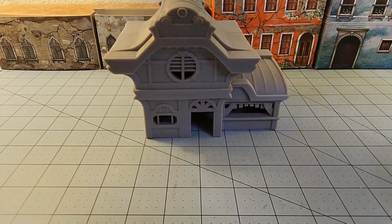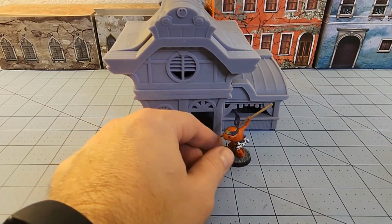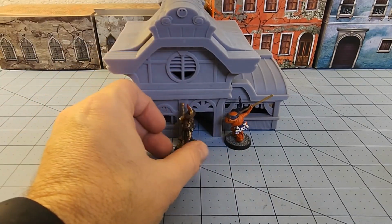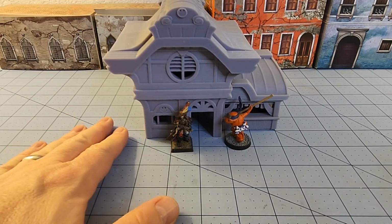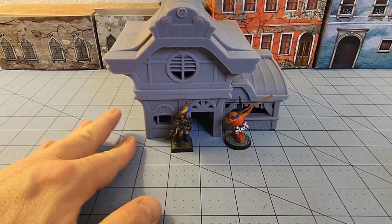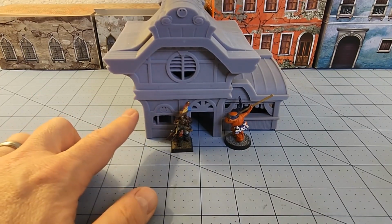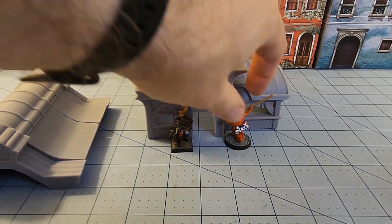So check it out. Again, as I was saying earlier, the size issue I think is only going to be really relevant if you have human size models. They'd have to duck down. I'm wondering if I mount it on some sort of a platform so it's raised off of the ground, off of the table. That might rectify things a little bit, but then I run into the issue of actually having to paint the floor on the interior. But at least having the roof off.